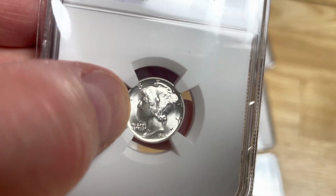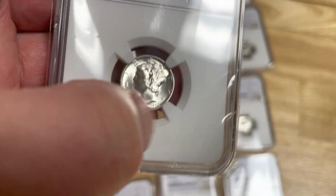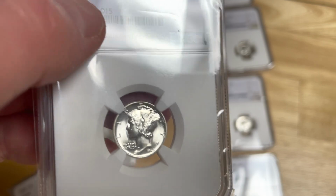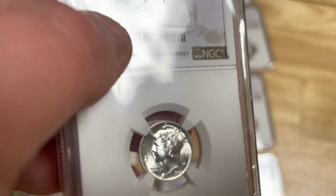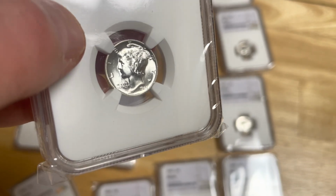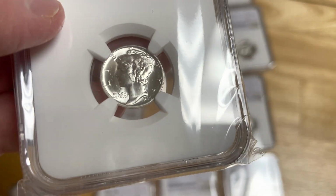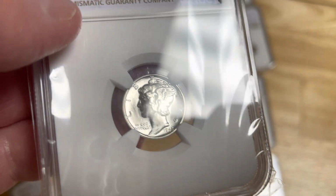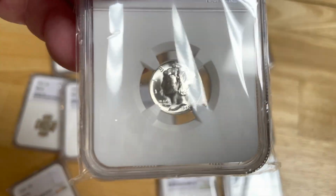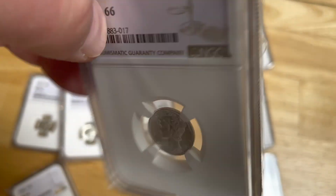There's enough controversy to this coin to make it collectible, and there's enough weirdness to the coin just with the whole setup here. I mean, where did it come from? That makes it very, very collectible. I think that as far as a collectible goes, as far as a coin goes, this is one that it's just not going to be forgotten. This is one that's going to continue to appreciate.